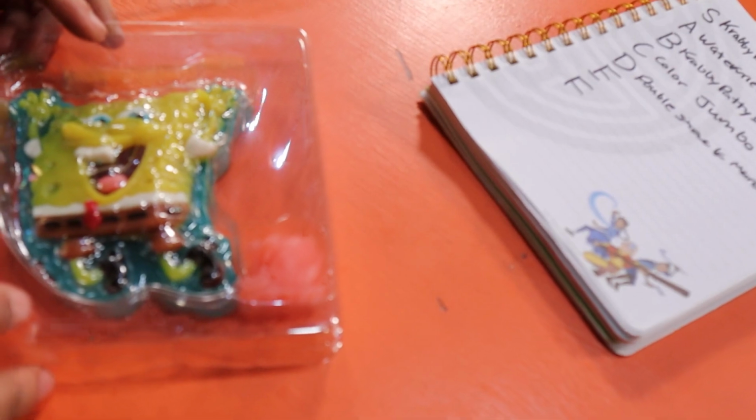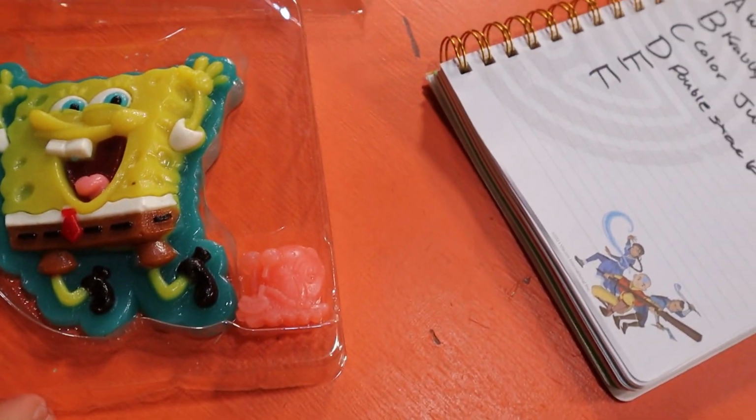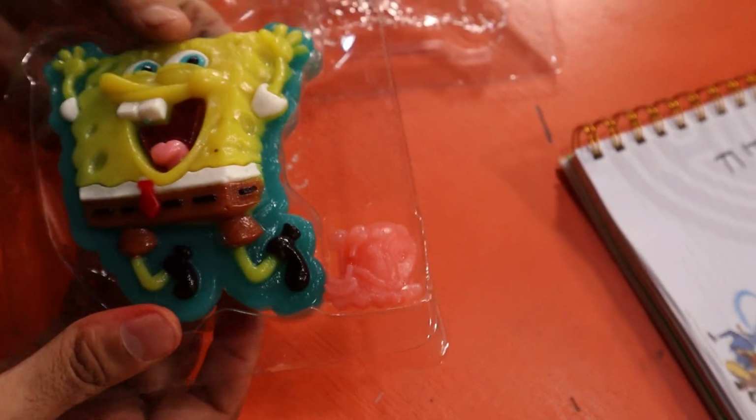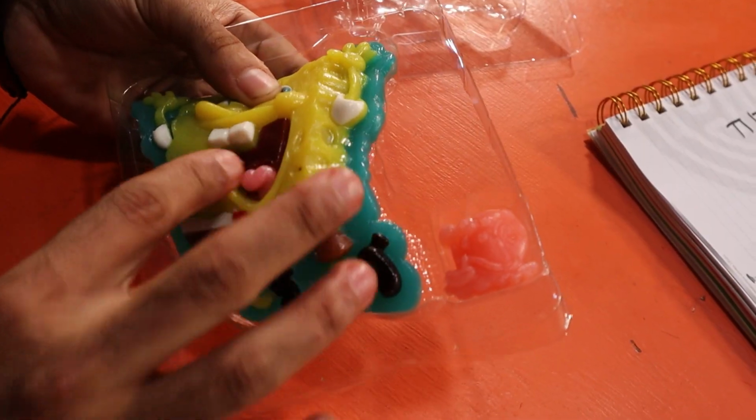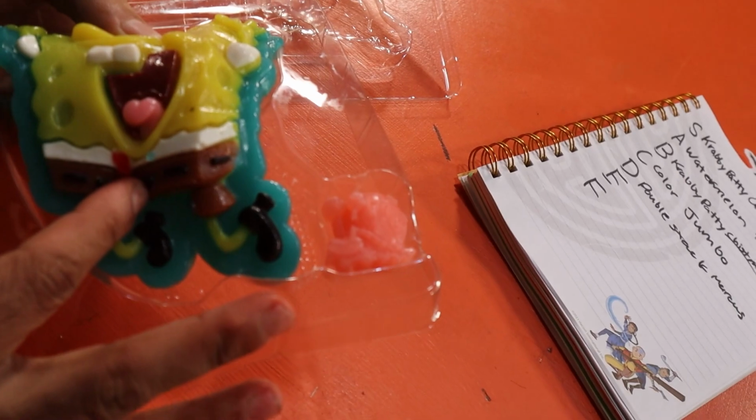Let's do it. So check this out. Let's look at it. That is gigantic. You see the layers? Like his pants are a layer. Is it almost gross, the layers to you? It looks kind of shiny.